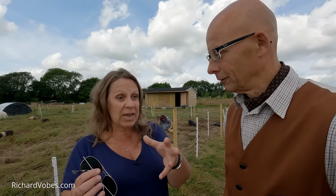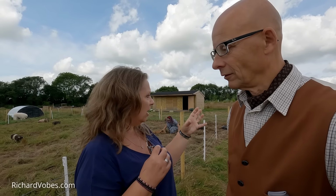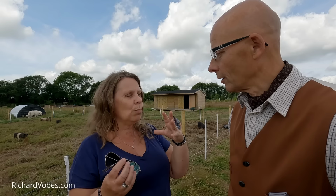Their droppings are fantastic. The pigs do a very good job of scuffing up all the earth, and then the sheep come along and they graze the grass down, whereas the cows just kind of trample it all down. But they all work together, so they're all doing their bit.